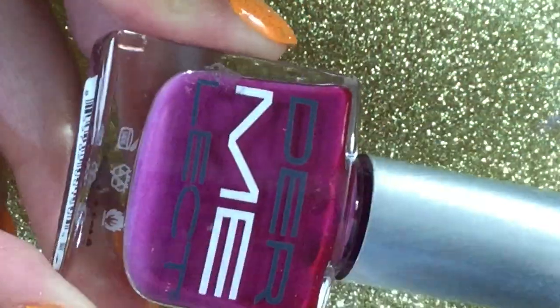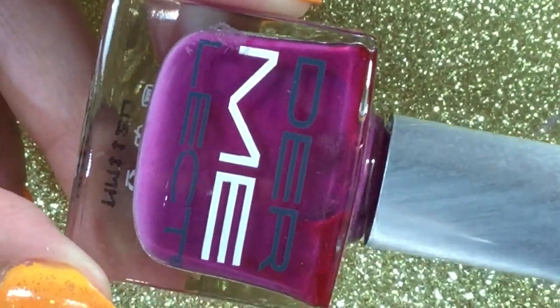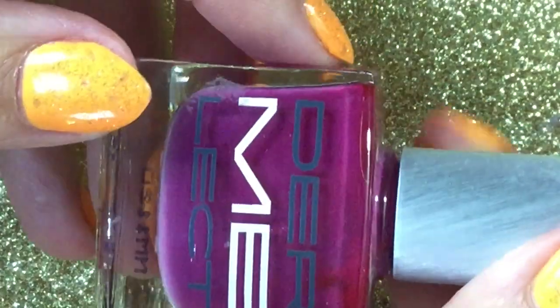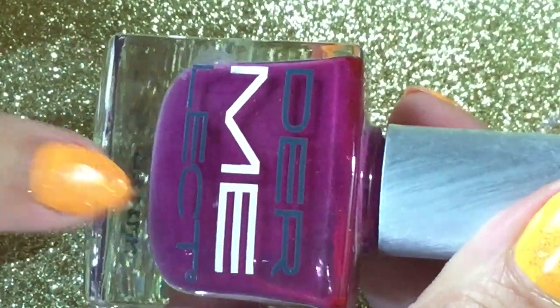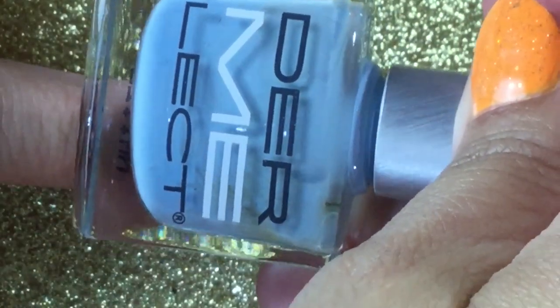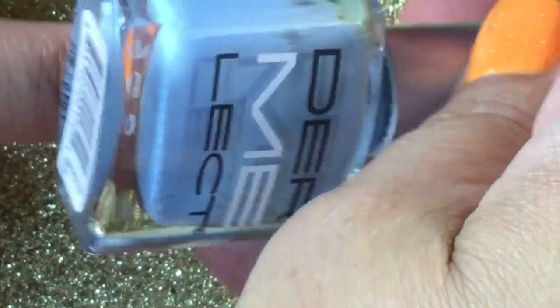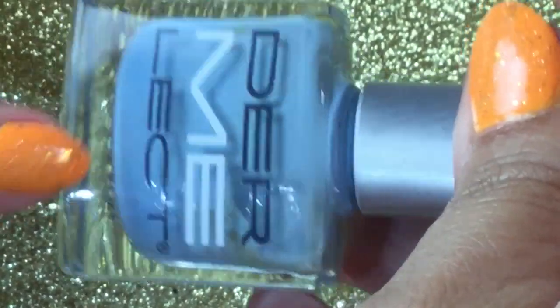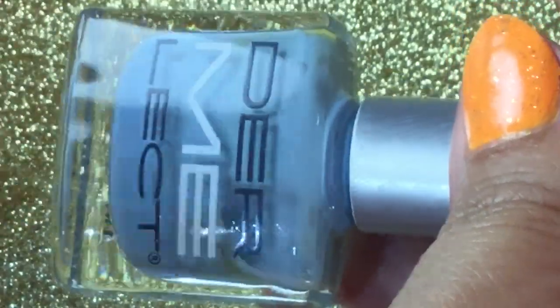This is another Dermalect, and this is definitely a color I have a ton of. I'm sure I have some of these from OPI and some other brands, but I'm gonna put this in a maybe pile and see if I like the formula. And then this is the last color I have from Dermalect. Man, I think I'm gonna put this in the maybe pile as well because I have a blue similar to this that I had put on a while back that I just did not enjoy. So that's gonna go in the maybes.